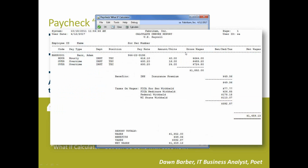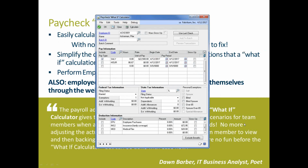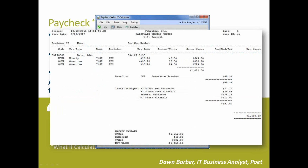The Calculate Check report shows up, looks just like the Calculate Check report you would normally see. It's just for one employee. The nice part about this is if the employee says, well, let's do something different, you simply go back, make changes, hit Calculate again, and get the Calculate Check report again. So you can do that very quickly. It's not making permanent changes to the data. It's just using those payroll assumptions in this particular window. Very, very quick and very safe also.